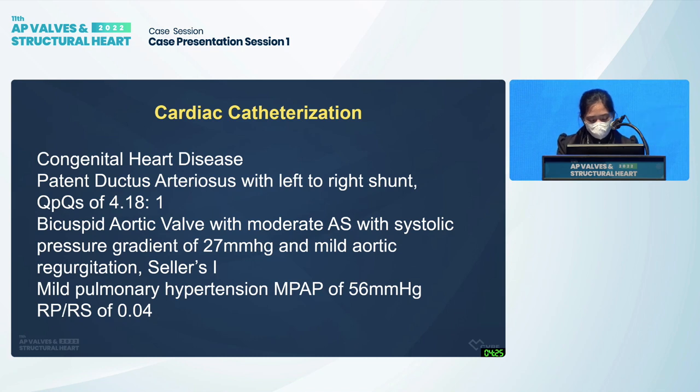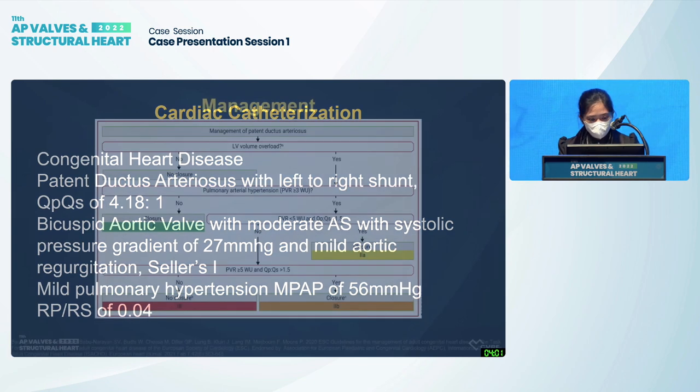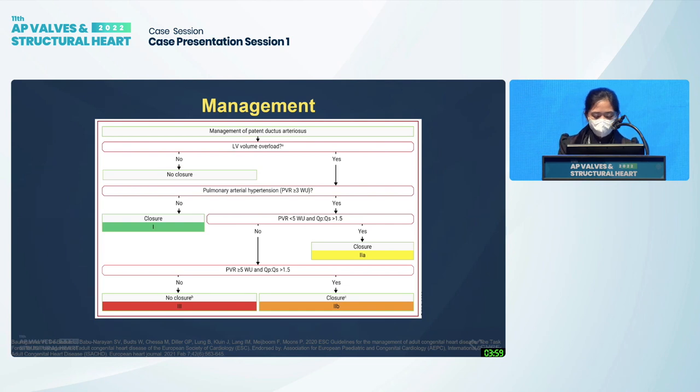So this cardiac catheterization further concluded that this is a case of congenital heart disease, PDA, with left to right shunt, QP:QS of 4.18:1, with bicuspid aortic valve, moderate AS, with systolic pressure gradient of 27, and mild AR, Sellers 1, mild pulmonary hypertension, and RP:RS of 0.04.